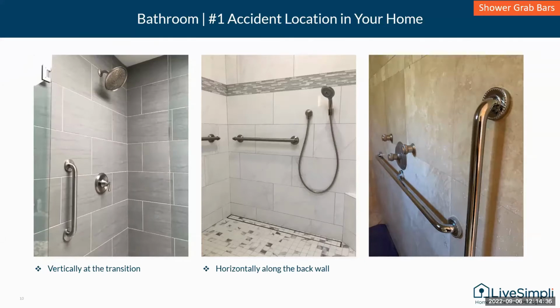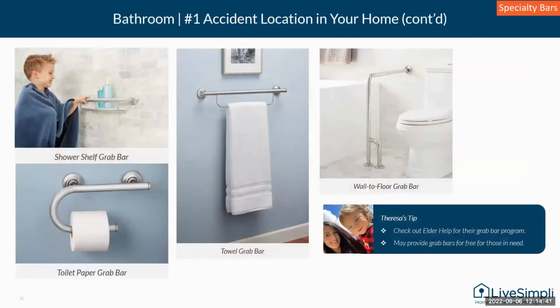And I want you to know that with these grab bars, there are a lot of options for your home that designers are calling design for all, or universal design, or invisibility. No longer are the days where your home has to look clinical if you're adding some of these things. There are some really nice options out there that you wouldn't even know are grab bars.